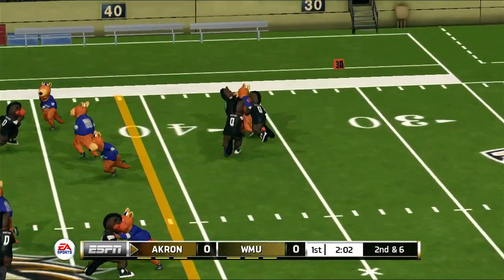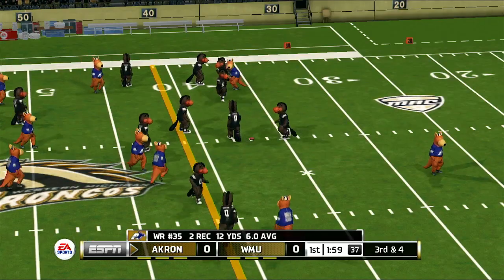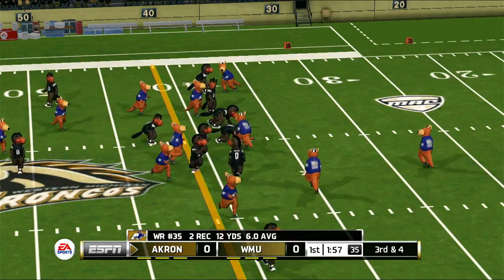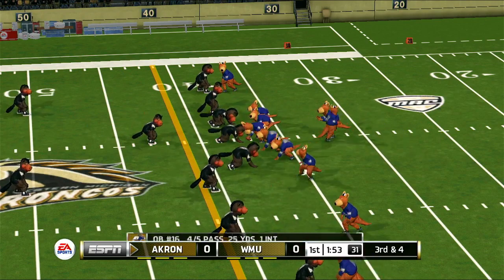Got hit and still completed it. Brought down at the 37. So it's complete, but they didn't get much there. And that's because the defense was just waiting on it, and they attacked. The quarterback should have found somebody else downfield.